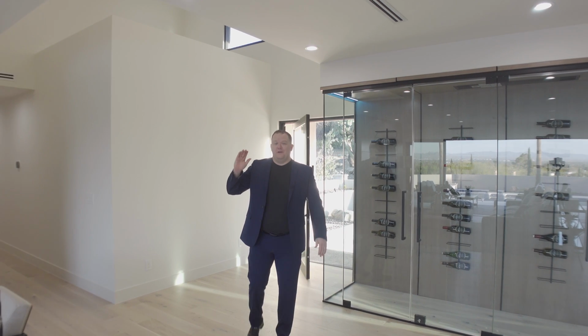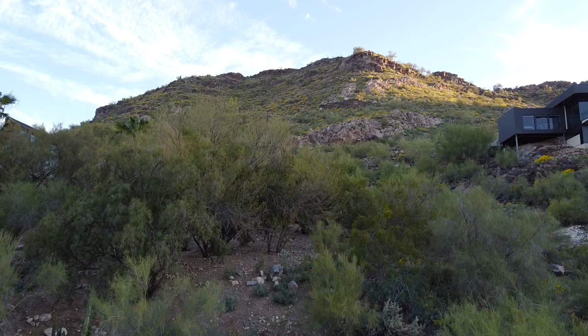Now that I've teased you with that insane backyard, let's go back into the house. This is a 4-bedroom, 4.5 bath, 5,000 square foot home. This home was completely renovated down to the studs. New electric, new plumbing, new everything. This is basically a new house.